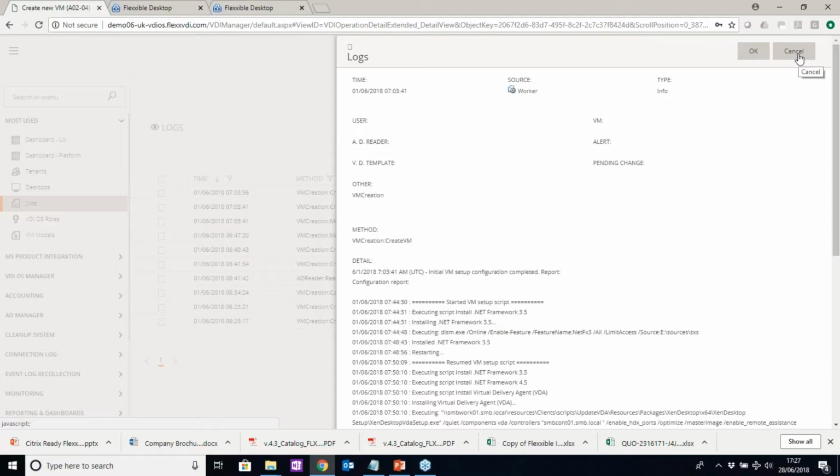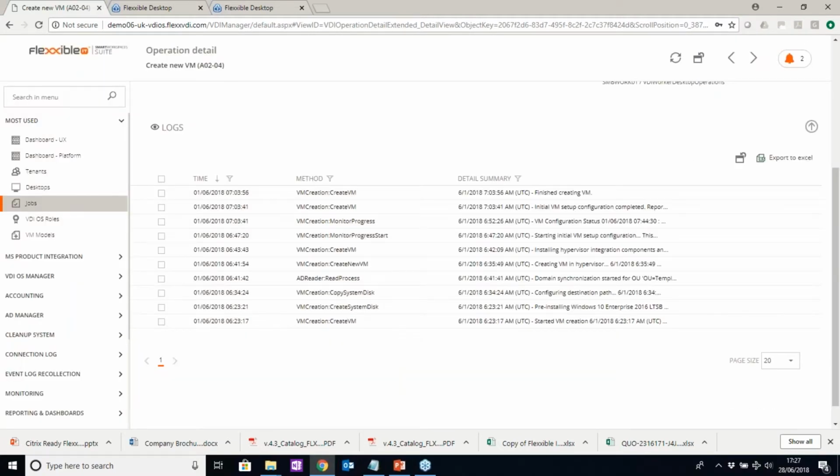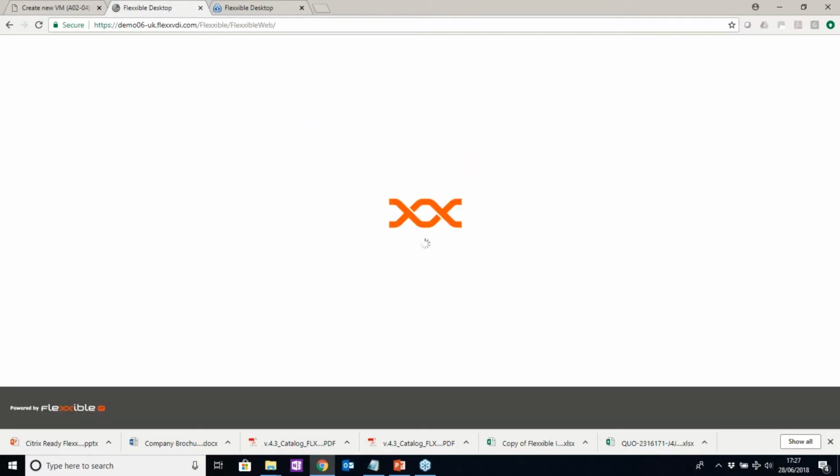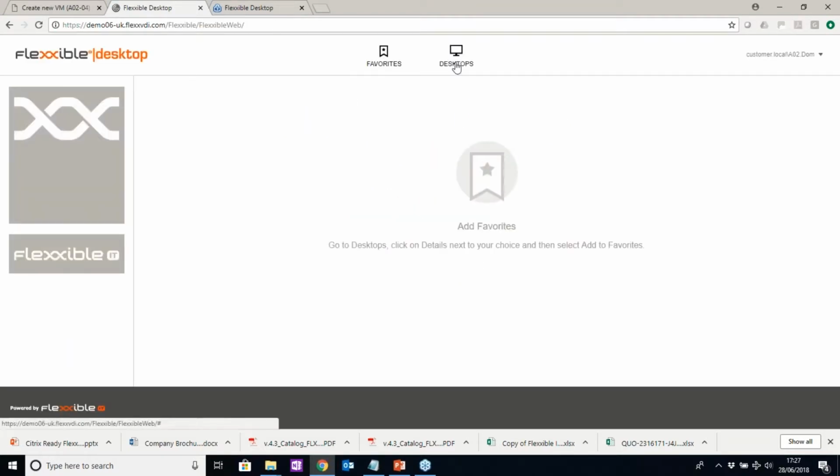And if I drill into this line here, the initial VM setup configuration, I'm provided with a wealth of detail around the actual configuration report. So all of the processes that have kicked off, all of those tasks that have been undertaken in the completion of that process. So granular way of understanding exactly what's going on within the system.